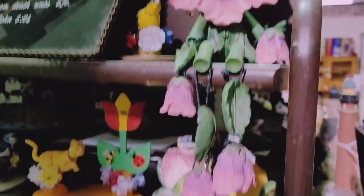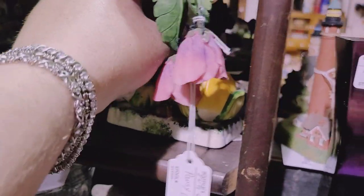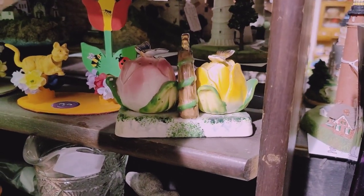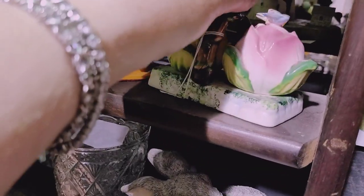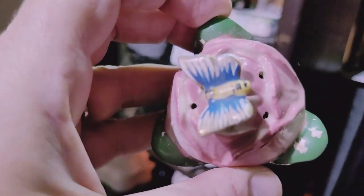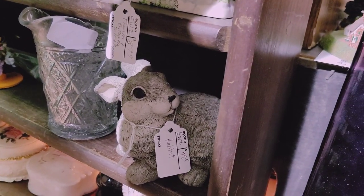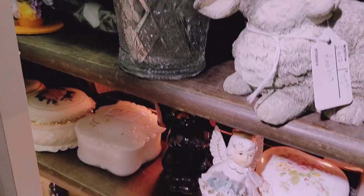Oh my goodness, what do we have in here, guys? Okay. Hi, you're cute, but your legs are in my way. Seriously. Your legs are in my way. What are those? Those are so pretty. They're gonna be salt and pepper shakers. Of course, they're sitting on their tag. $8.99. I don't know, I kinda like them. We have some paint loss right there. Did you guys see that? But they're really cute. All right, I might need to consider those.